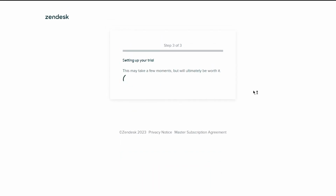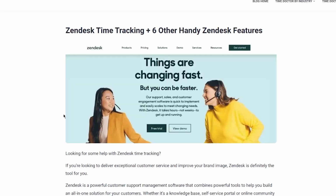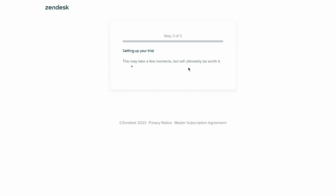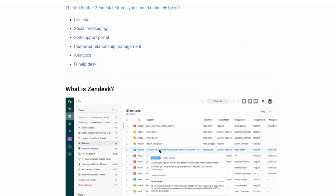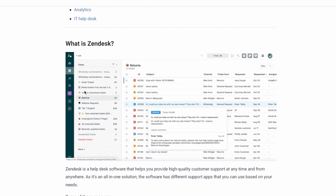And once you complete your trial sign up, it's just going to load you up. So we're just going to wait for it to load us up real quick. Now, once you're properly signed up, do remember that setting up your account will take a few moments, but once you're fully done signing up, this is what your Zendesk main dashboard is going to look like.